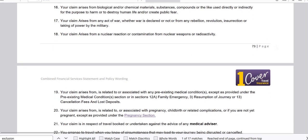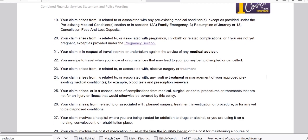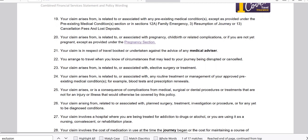And then you get into your exotics like nuclear reaction, the act of war, and then standard things like pre-existing conditions. So you need to understand if you have a pre-existing condition, you'll need to disclose that to the insurer and make sure that they understand it and make sure it's properly documented. And you may have to pay a certain extra premium charge. Usually you will to get that covered.